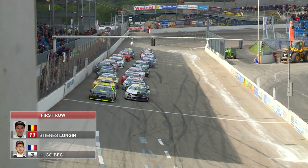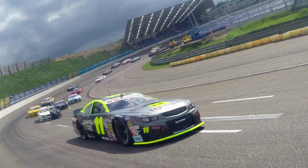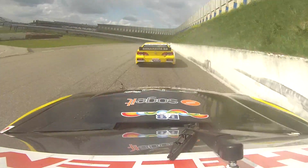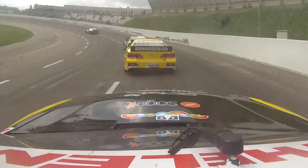The current championship leader, Stijn Lonjin, starts from pole position for the first time in his career. The Belgian is strong for this rolling start and immediately opens a gap over Hugo Beck and Salvador Tino Arroyo. Fourth in each race, Geltrude puts pressure on Tino Arroyo.